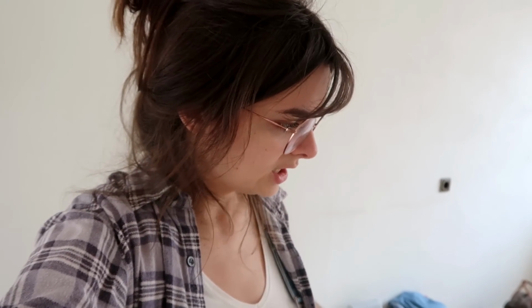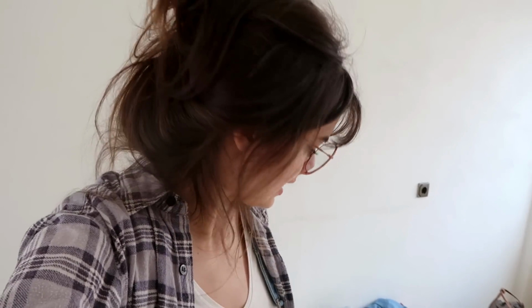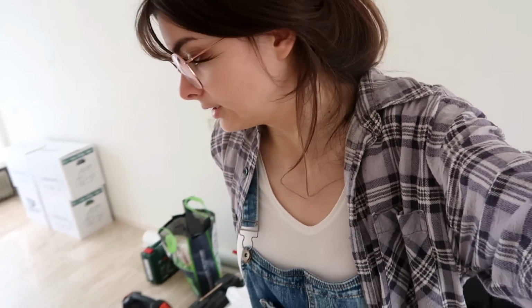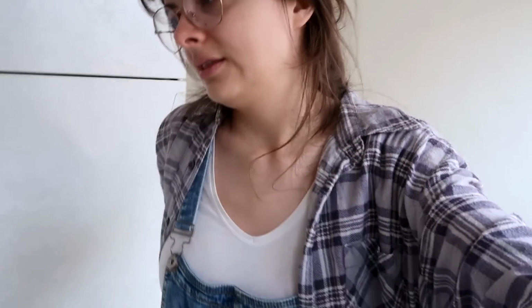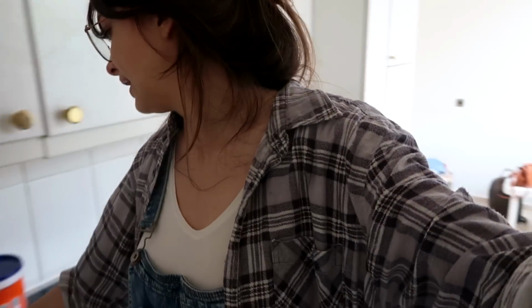I'm gonna get back to work, finish up this wall first, and then I might start painting. Oh, also, I got some paint for the downstairs bathroom, the little water closet. And I got, let me show you the sample, the same color that we're gonna paint the trim in the hallway. So it's this one, this kind of grayish green.